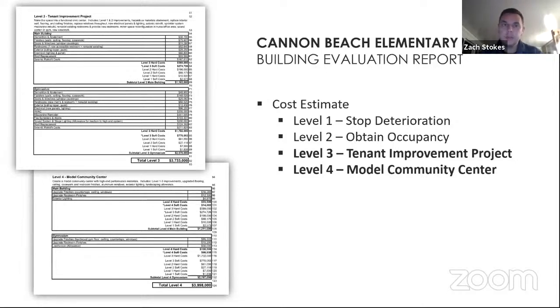It's a gymnasium type structure that's going to be used for community events. So level 4 could get way more expensive if you've got the money and you really have a dream, and we'd love to help you realize that. Level 3 could get less expensive because a lot of stuff went into level 2, like a seismic retrofit, roof replacements, fire sprinklers, and asbestos abatement.